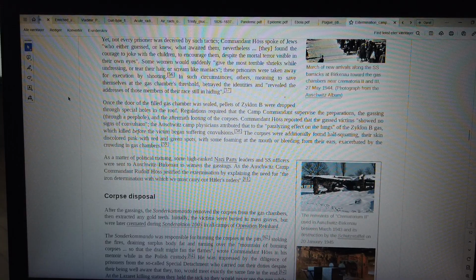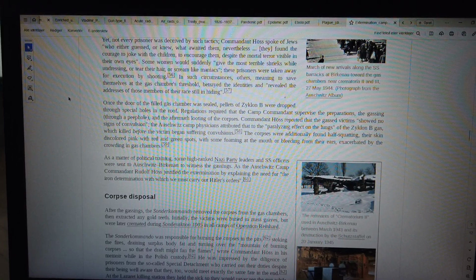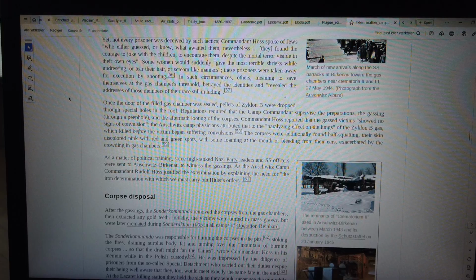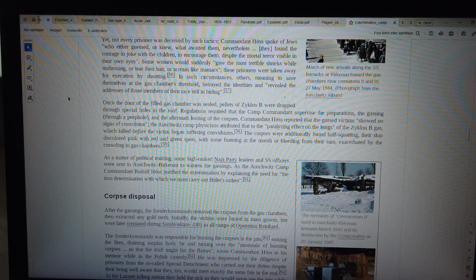56. In such circumstances, others, meaning to save themselves at the gas chamber's threshold, betrayed the identities and revealed the addresses of those members of their race still in hiding.